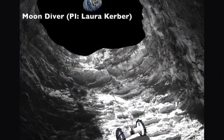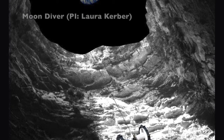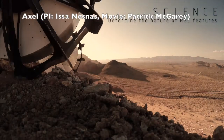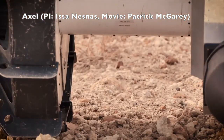We will also leverage the Moon Diver proposal to the Discovery program, which would send the Axel rover to a vertical hole on the Moon. Core members of the Axel demonstration in the Mojave Desert in 2019 are also involved.